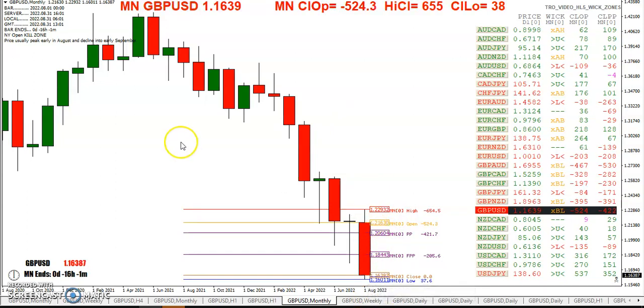So, when you look at the chart, it kind of tells you a few things. These months, it just kept putting in lower lows and lower highs until this month where we actually have an outside bar on the monthly.